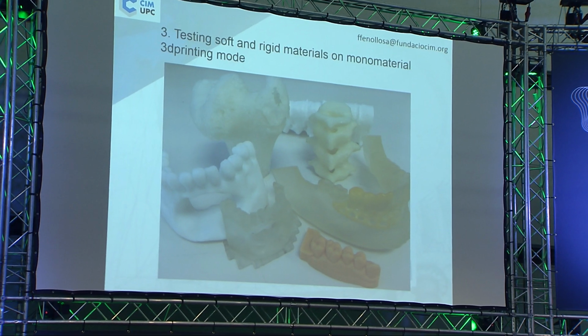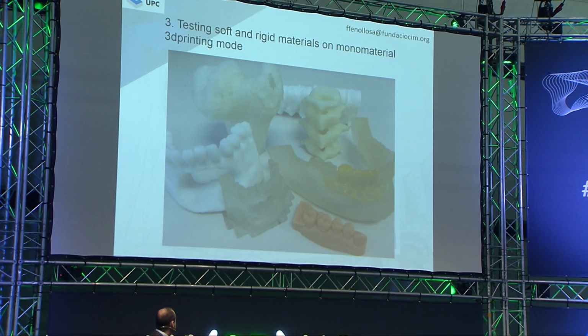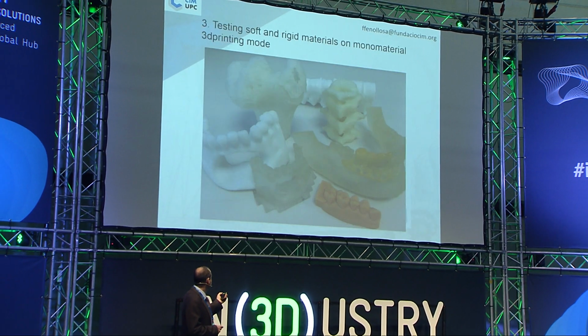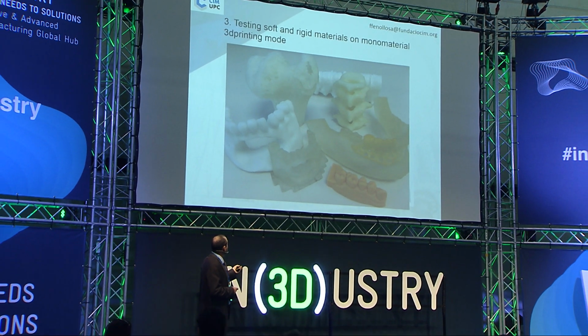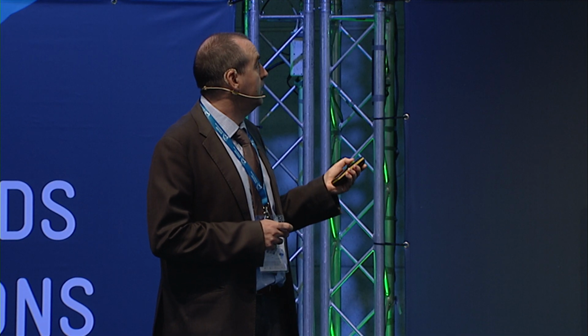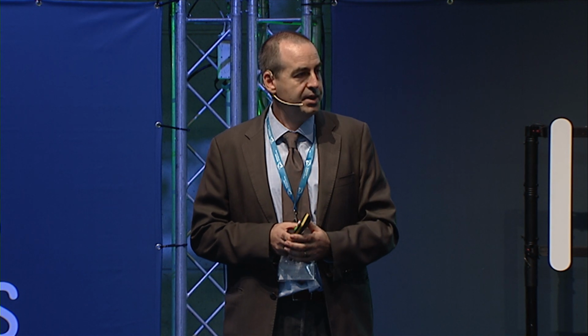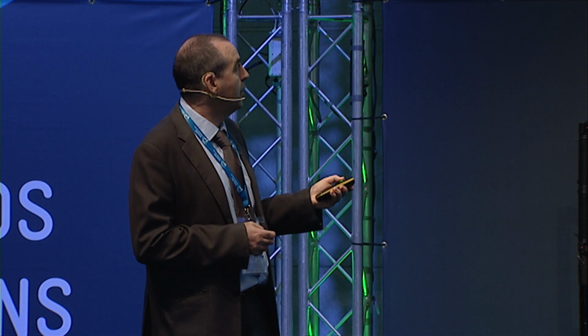Here we are just testing new materials, new monomaterial 3D printing. As you can see here, these are bones, but bones with different materials. Here, what you are seeing are transparent and rigid materials, because when we do services or help Hospital Sant Joan de Déu, for a case we are not doing one prototype, we are doing several. We test, and every prototype that we deliver to the surgeon gives him new, useful information. So it's very common that for a case we make more than one prototype.